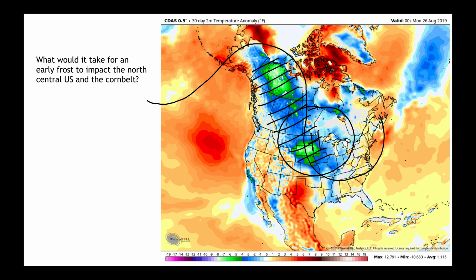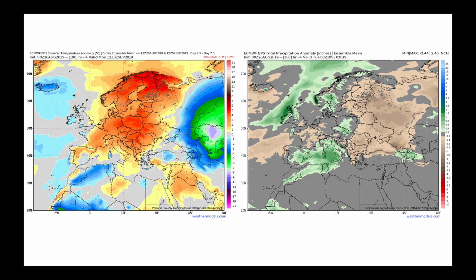And over the next several days, I'm not forecasting a frost. We're just simply looking at cooler than average temperatures.